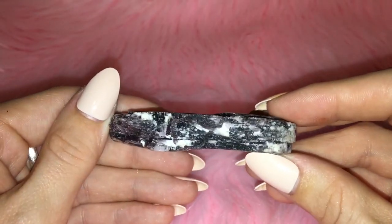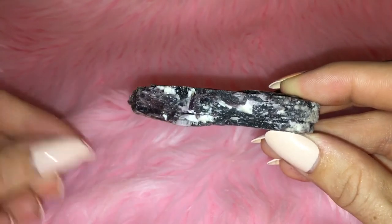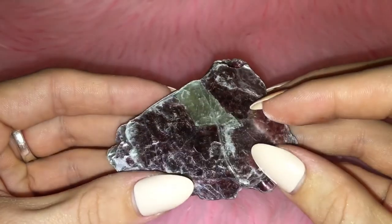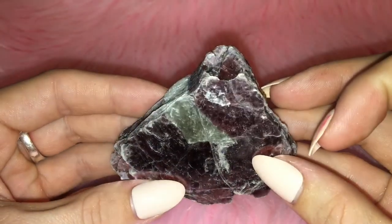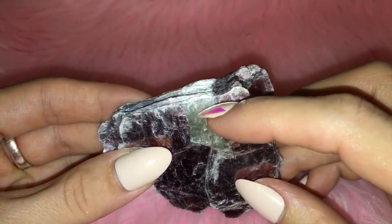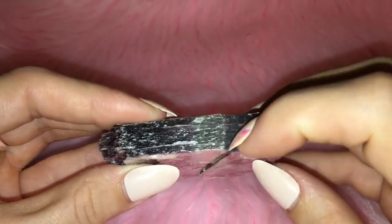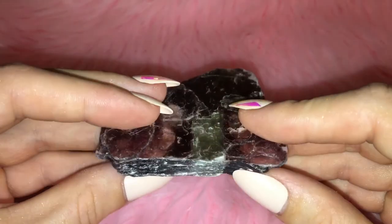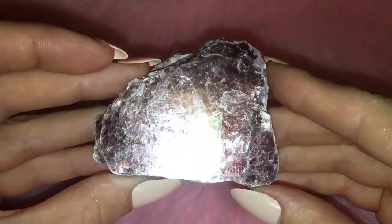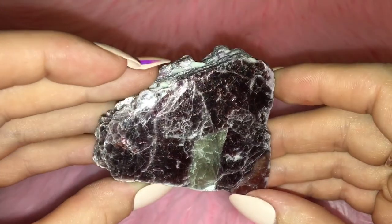This is a slab of lepidolite. It also comes tumbled, which I will be showing you later in the video. But what I really love about this slab, not only is the reflectiveness of it and the layers in it, but this piece right here that's kind of more clear actually goes all the way through to the other side. So I thought that was really cool and a really unique part of this crystal.